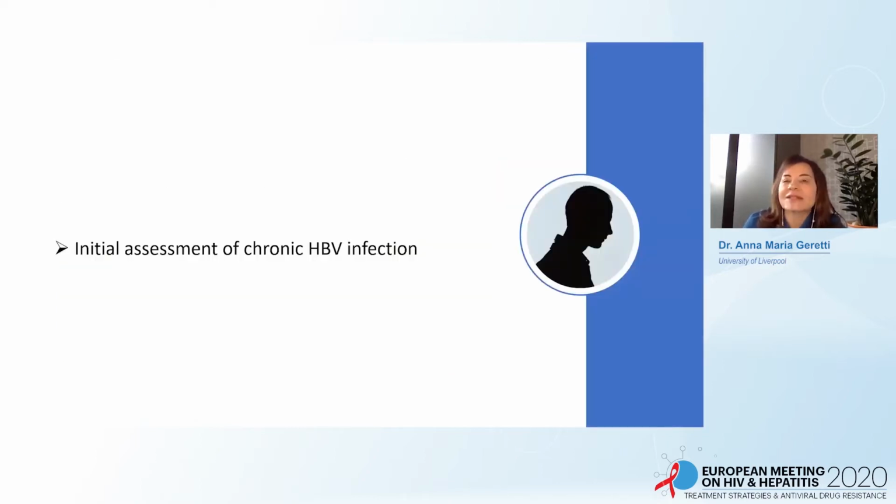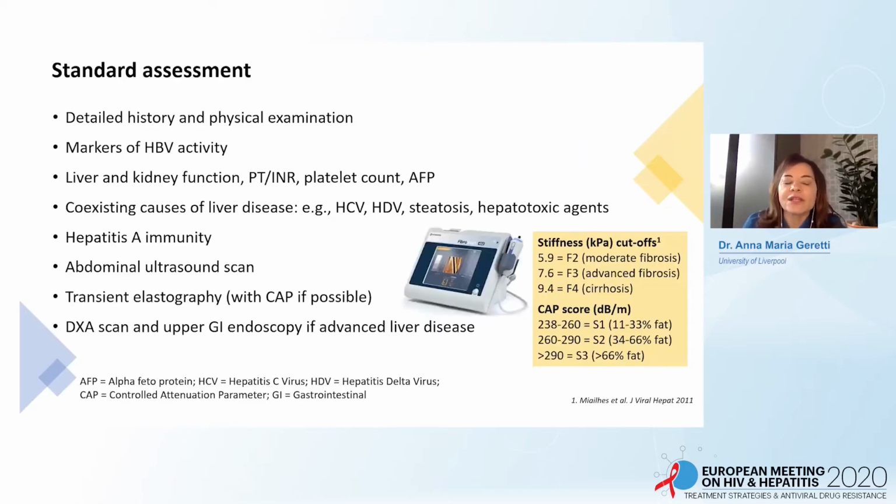So how do we assess chronic HBV infection at first diagnosis? We take a detailed history and a physical examination. We measure markers of HBV activity, liver and kidney function, coagulation, platelet count, alpha-fetoprotein. We don't forget about coexisting causes of liver disease: Hep C, Delta, steatosis, use of hepatotoxic agents, including alcohol. Check for hepatitis A immunity, take an abdominal ultrasound scan, primarily to check for liver cancer.